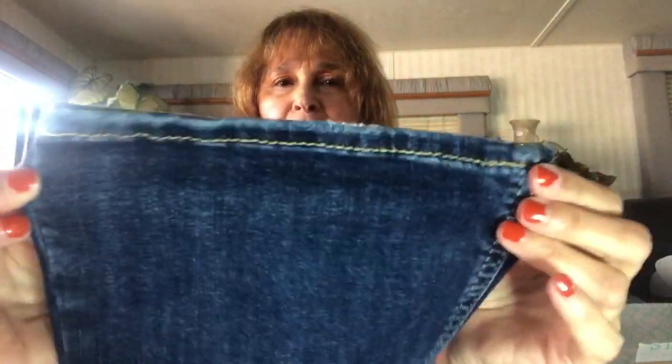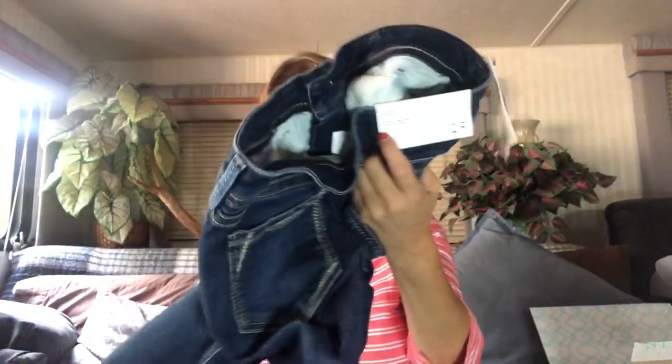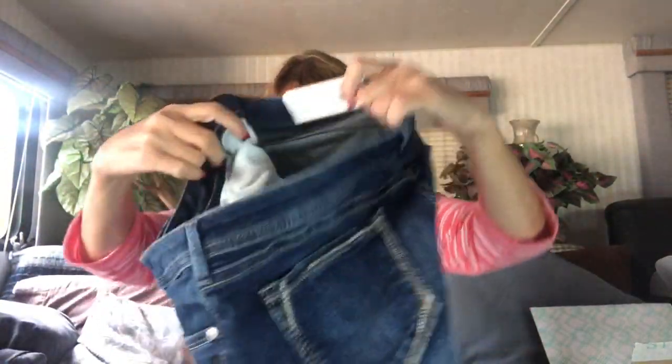And this is the bottom, so I'll be able to wear my boots. And I'm kind of liking them. They're a 29.33, so the length will be good. I hope I can get into this waist with all the weight I've gained. So that is everything in the box.